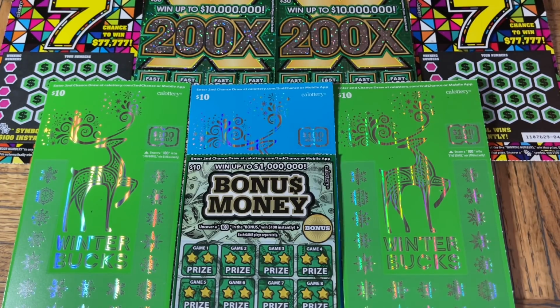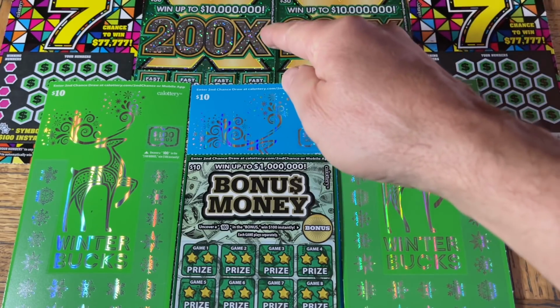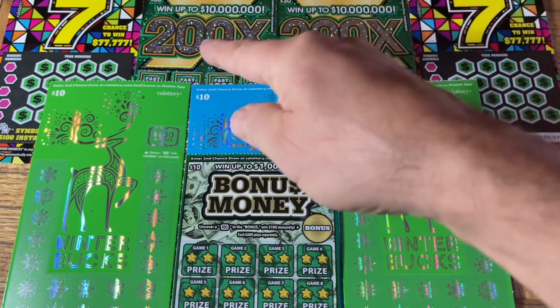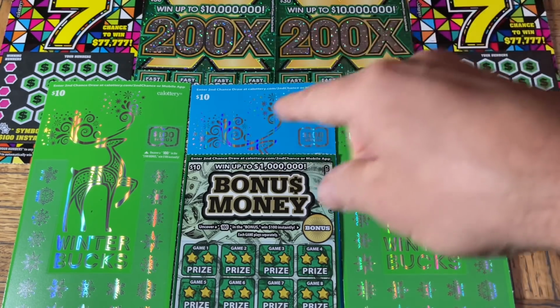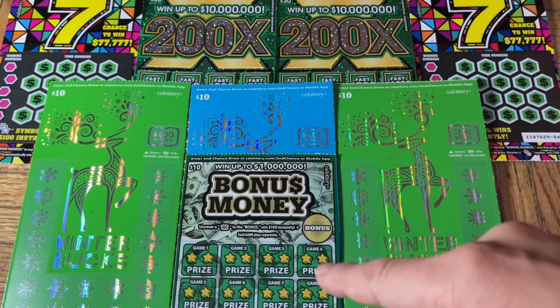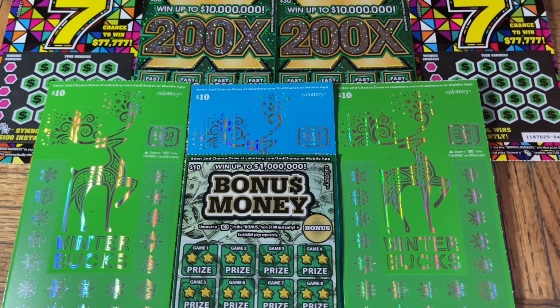So today we got ourselves a bit of a potpourri of excitement. We are doing a mix-up here, and what do we have? A pair of the $30 200X, then we have a pair of the sevens, the $5 tickets. We have a trio of the $10 winter box, and then a solo single individual, the $10 bonus money. So I just went and got a little of everything this time. And these are all from a machine, so that's part of why we were just picking and choosing.